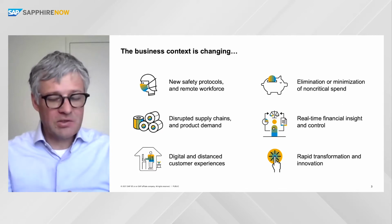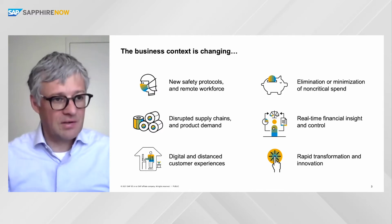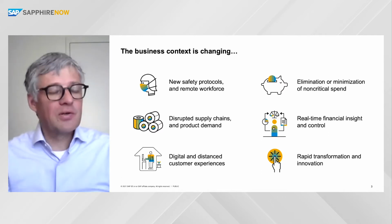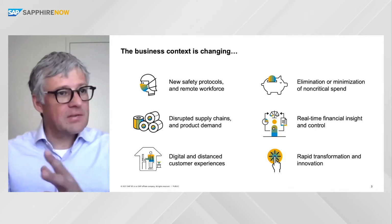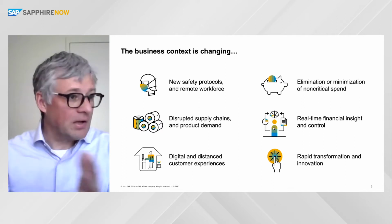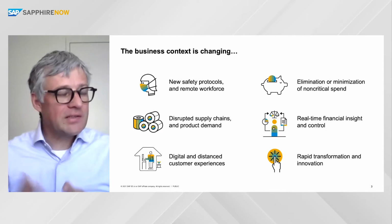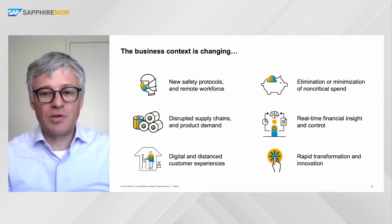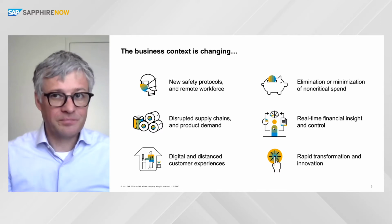Your people amongst each other and your people with your end customers have to work completely digital and distanced, which is delivering a completely different experience to your employees, but also to the interaction of your employees with your end customers. All of this is basically even strengthened and complicated by the need to eliminate non-needed costs, by the need to do real-time financial insight and control, and by the need to do whatever type of transformation you would like to do to your business in a rapid fashion.